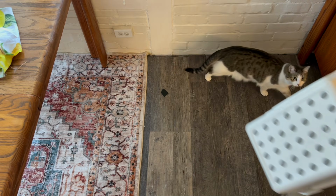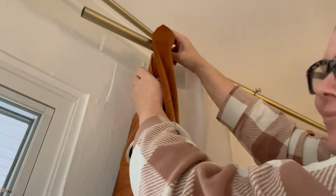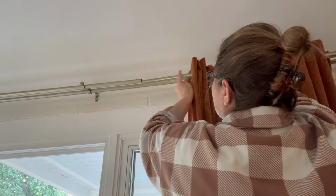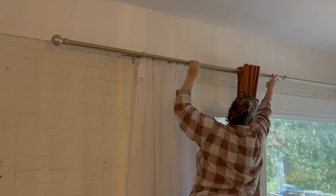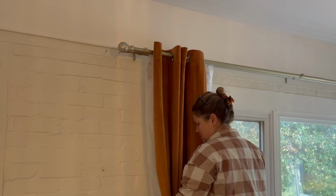All right, time to hang some curtains. Now, I am not typically a grommet girl. I prefer to get curtains without grommets, but these curtains I found on Amazon were just the right length, the right price, and the right color. I think this rich cognac is going to really help transform this boring, pasty white room. And don't worry, I'm going to double up over here on this side. By the way, these curtains feel amazing.